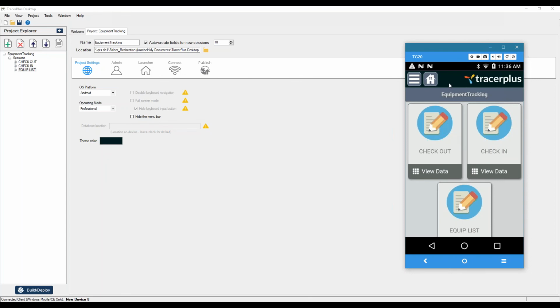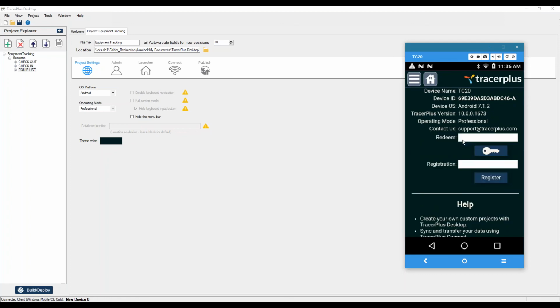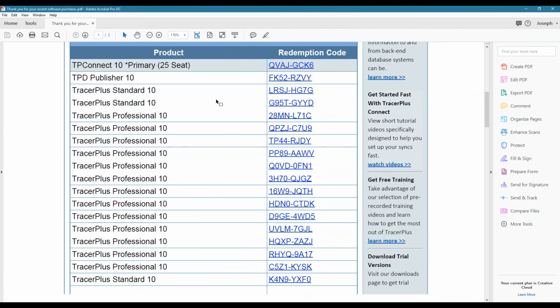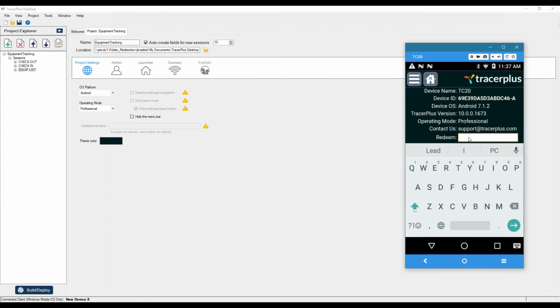So I'll talk a little bit about registration as well. To register the software, we can go here to the file menu, go to About, and then click to register. If you do happen to purchase, you should receive an email with all your redemption links or redemption codes. So I have a sample order here that I can show you. These are already used, but just to show you an example of what these codes would look like, you would simply key in one of these TracerPlus Pro 10 redemption codes into the redeem field.